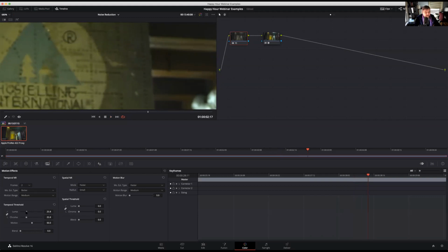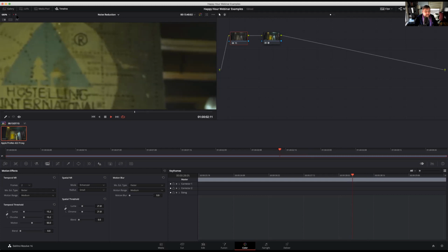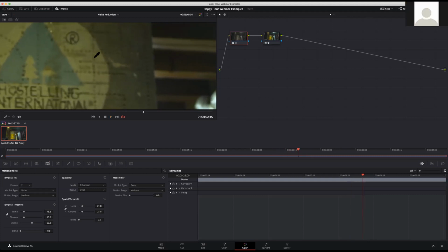In this case, a little bit actually goes a pretty long way. And then if I'm getting into spatial noise reduction, the enhanced mode is really good. And I'll just stick with small. I mean, it's so good at preserving detail. If I turn this off and on, you can see it's subtle. It's doing a great job of preserving all that minute detail. And now it's killing my performance, right? Yeah. It's doing a fantastic job.